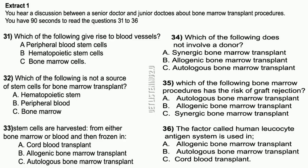Human leukocyte antigens are proteins found on the surface of most cells. Each person has a number of pairs of human leukocyte antigens. They inherit one of each of these antigens from each of their parents. Physicians try to match these antigens when finding a donor for a patient getting a stem cell transplant.